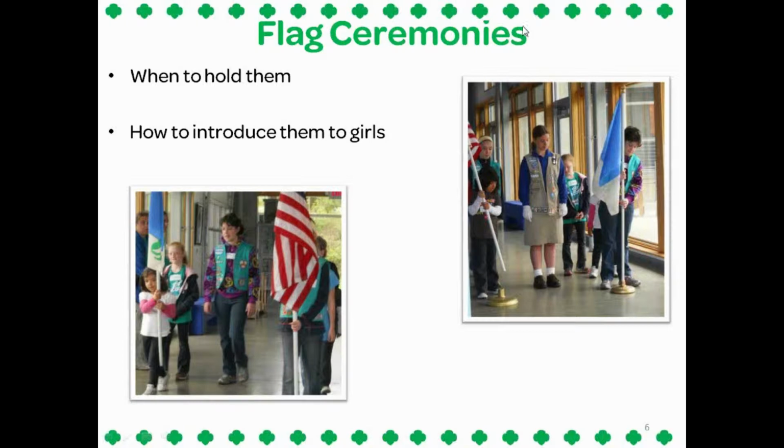Okay, so we're talking about flag ceremonies. When do you hold them, and how do you introduce them to girls? A flag ceremony can be as simple as a Daisy Girl Scout holding a flag and the girls saying the Pledge of Allegiance and the promise, or it can be very formalized depending on what your activity or program dictates. But troop meetings are always a good place to start, opening flag ceremonies, because it gives girls lots of chances to practice.